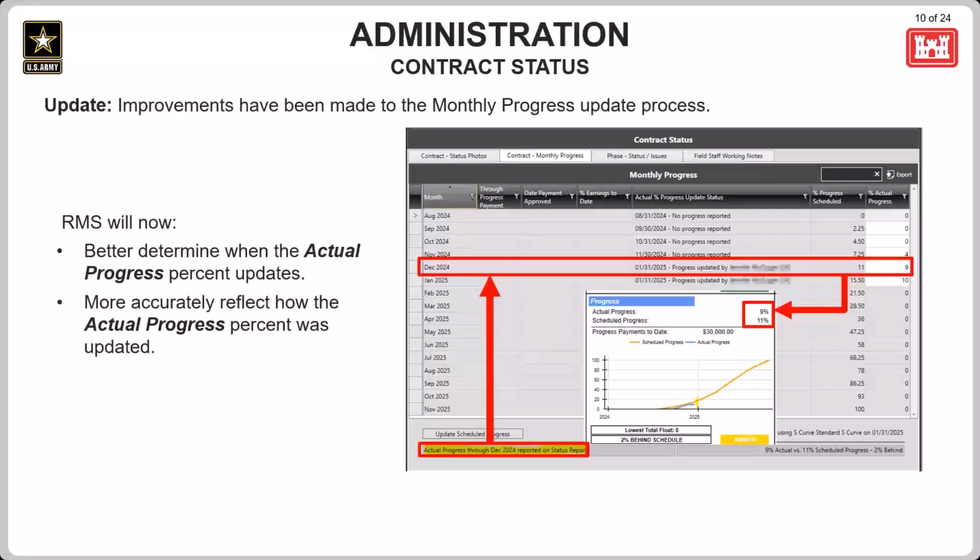Okay, so if it's not working, it's really our district library that needs to get updated. Is that what you're saying? It depends on what's going on. I would ask that you submit a ticket so we can take a look at it and see what's going on in your district as well as in your contract where you're not seeing the S-curve. Because I know this view that's currently being shown is working.